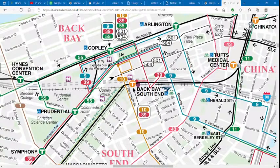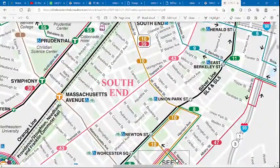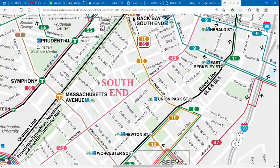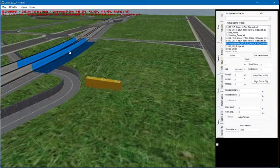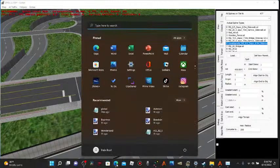So the buses get off from here. But the thing is, wait a minute, I confused myself. So yes, I have the 10 going here. The 10 will make a left onto Dartmouth Street. So I must connect Dartmouth Street from the 43 all the way down to here. Then I must cut through Union Park Street. I might cause some disruptions with the Silver Line, but that's a risk I'm going to take. So the 10 will make a left. This is Dartmouth Street.